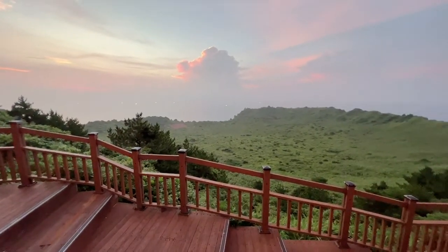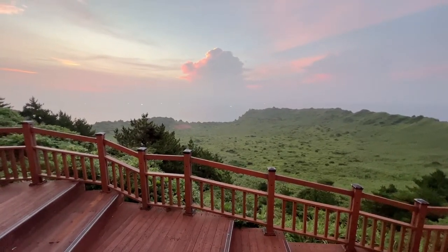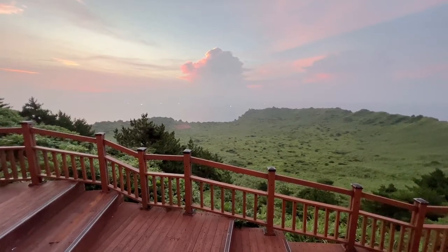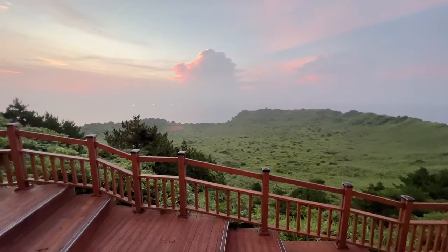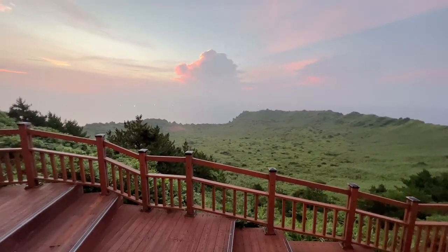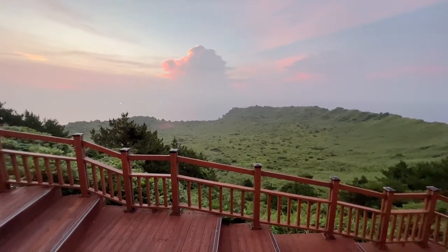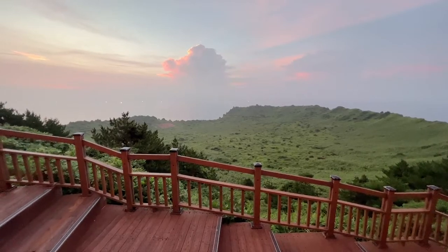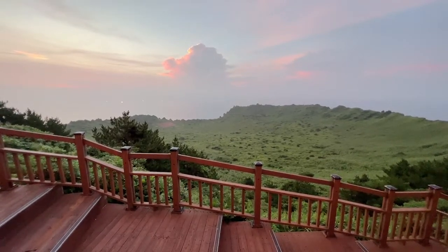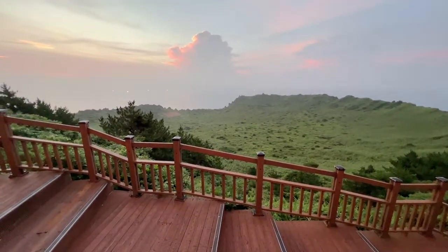And it is 5:30 in the morning, and we are here to watch the sunrise at this UNESCO World Heritage site here on Seongsan Ilchulbong. And the name of it is, how do we pronounce it? Song. Song? Sun? Ilchulbong. Ilchulbong. That means volcano sun. No. Seongsan means local name. Yeah. Ilchul means sunrise. Yeah, so Seongsan, sunrise.